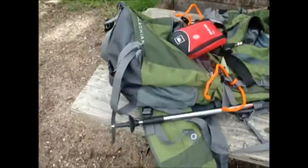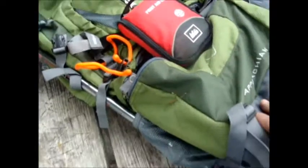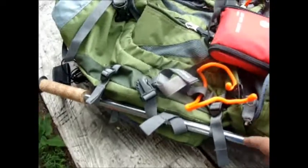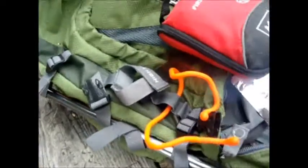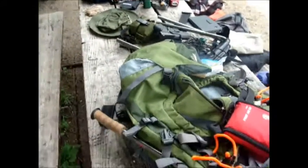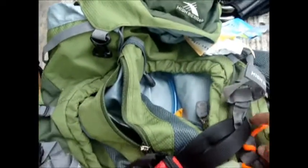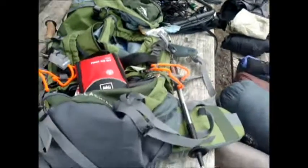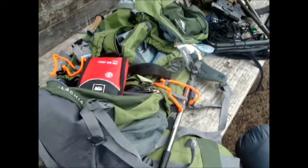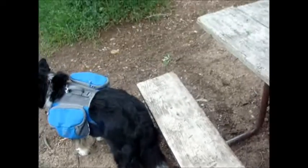Over here in my bag, this is a really nice bag actually. I should have used these going here. I have my trekking poles, first aid kit. I have another bag of food, garbage bag, and then I have the bladder and some more extra twine. One thing I didn't use, which I wanted to use so bad, was my Katadyn water filter, but there's no water to filter.